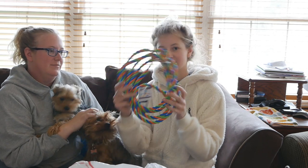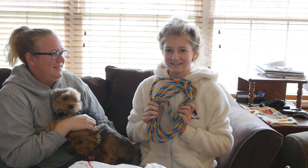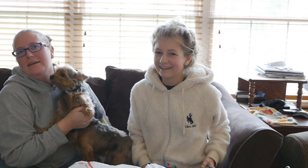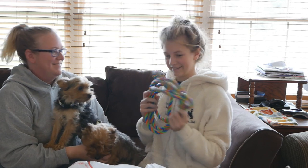Okay, so I got this halter. Another halter, because she needed another halter. Now I have six, seven, eight technically. She has eight halters and one steer, guys. Eight halters and one steer. Why? Obsessive. Okay, so I got this halter.